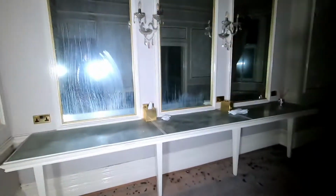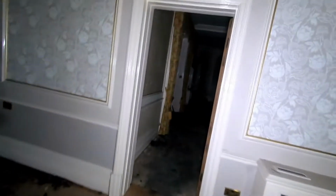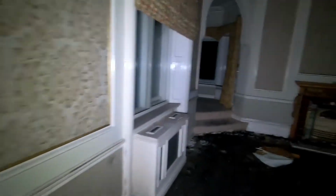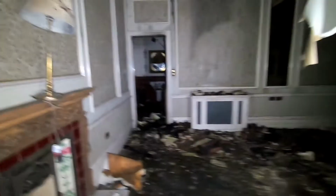Oh, look at this. What would this have been used for though? Look down there. A key here. Oh, yeah. Guys, I wonder what this room would have been used for. Oh, I've got dripped on. Oh, it's just like a viewing area, isn't it? Yeah, destroyed bathroom.